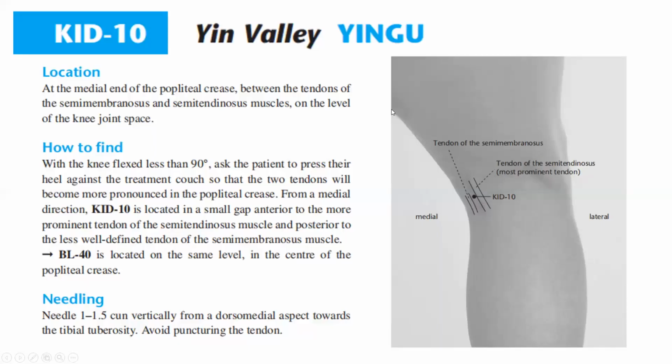Location: at the medial end of the popliteal crease between the tendons of the semimembranosus and semitendinosus muscles, on the level of the knee joint space. How to find? With the knee flexed less than 90 degrees, ask the patient to press their heel against the treatment couch so that the two tendons will become more pronounced in the popliteal crease.